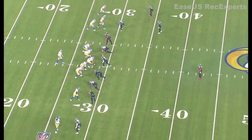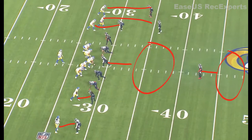So the Titans are in man-to-man coverage. So we have man there, man there. We have man, and man. Byard zoning and David Long zoning right there.